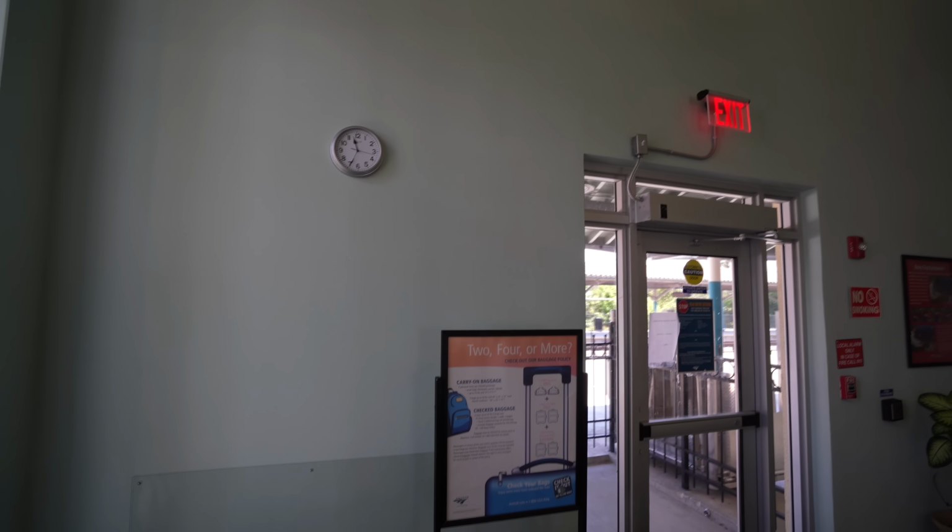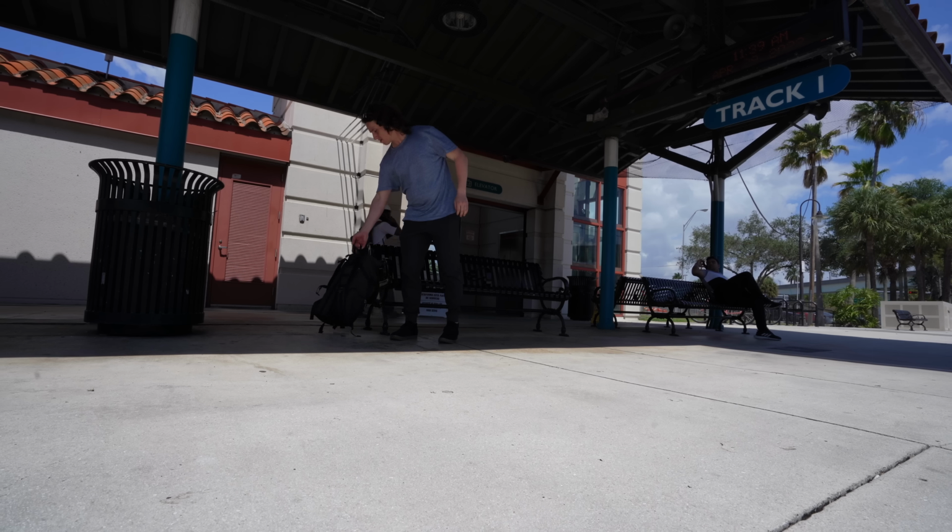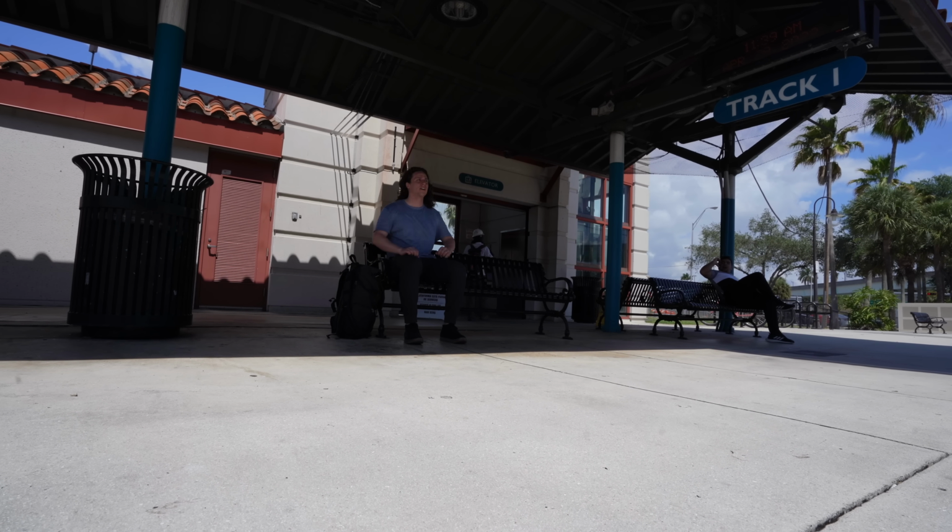That's like the smallest little train station clock I've ever seen. If you've watched my Amtrak adventures before, we'll see if this train arrives on time, because we need to make our connection in Washington, D.C.